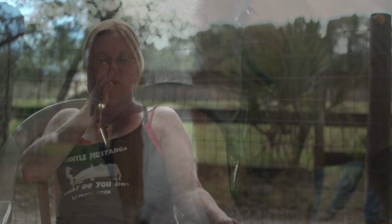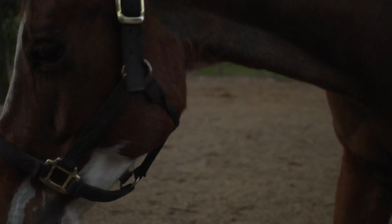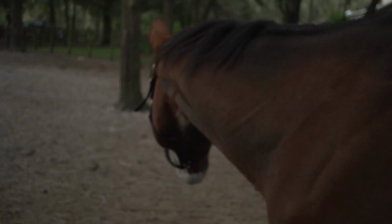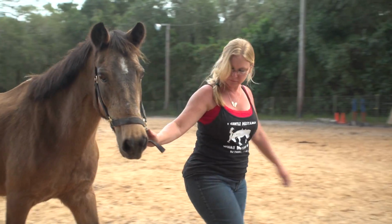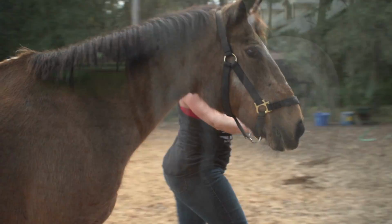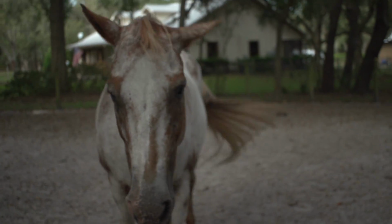There's a lot of days I go home and I'm angry. I'm angry that somebody was given the most amazing gift and they just totally dismissed it. They have no idea the connection that you can have with one of these horses. This is a wild horse. God put this animal here, and they have no idea what the gift is.